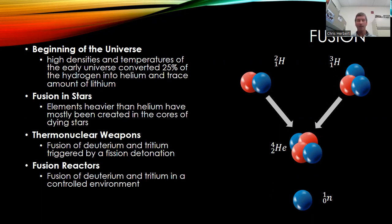An unfortunate aspect of fusion is, of course, thermonuclear weapons, which are far more destructive than the fission weapons that we talked about in the previous section. Finally, our hope for the future is to power our energy needs with fusion reactors. However, we're finding that fusion is always just a couple decades away. And that's sort of the joke about it, that as time goes by, we don't get any closer to it. But we'll talk about that and discuss some of the challenges.